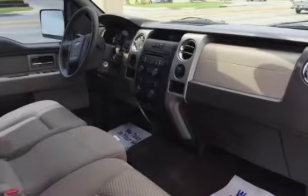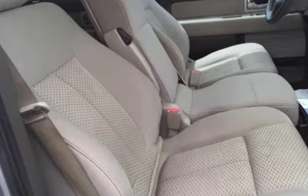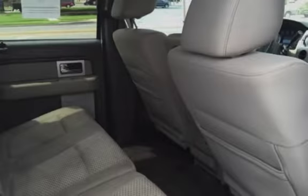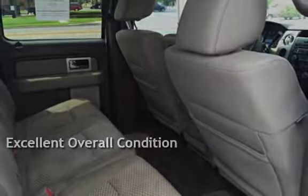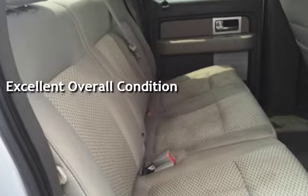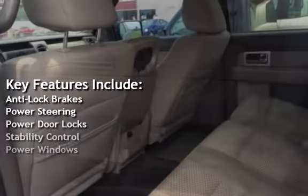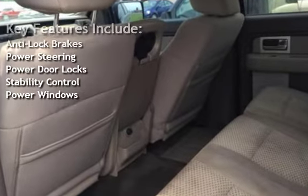This four-door truck has an 8-cylinder, 4.6-liter V8 engine, with rear-wheel drive, and an automatic transmission. This vehicle is in excellent overall condition. Key features include anti-lock brakes, power steering, power door locks, stability control, and power windows.